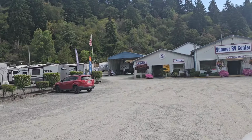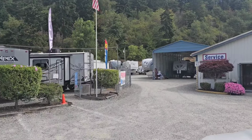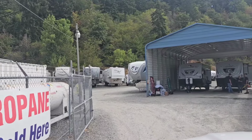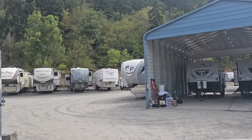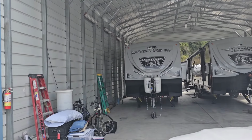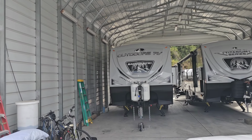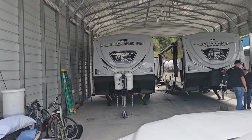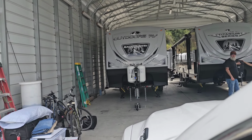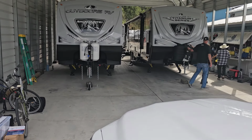And there is my camper. Look at that, right under the awning. There it is. I probably should turn around, but there you go. There it is, folks. Look at that. Outdoors RV, backcountry series. Fantastic. There is the camper. I'm sure Andy will be out here shortly, but I'm gonna do a walk around. And fantastic. Look at this.